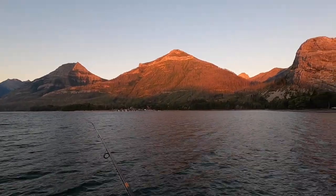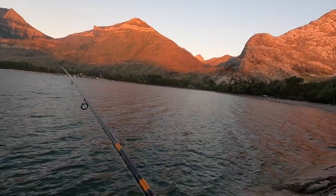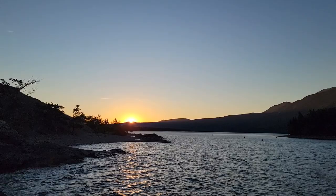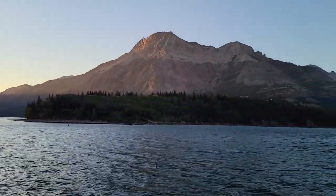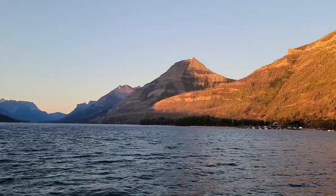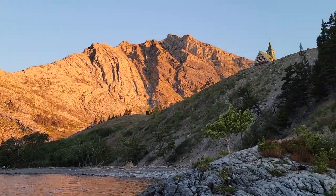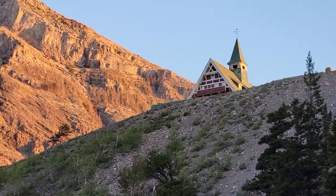Look at the mountains. The sun is just starting to hit the mountainside. Beautiful. Look at the rocks. It's like golden. Sunrise on the horizon. Well, one last look at the mountains. My gut tells me that the fish is not here, so I think I'm gonna switch spots. But by the way, Prince of Wales Hotel is right up above me there. Beautiful.